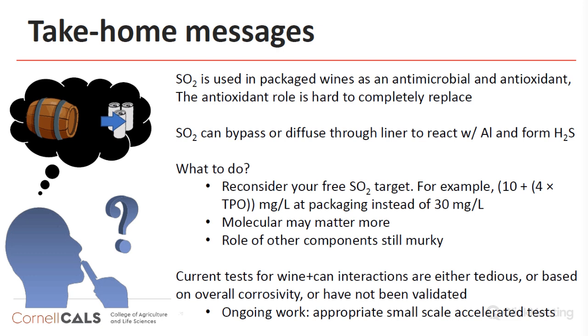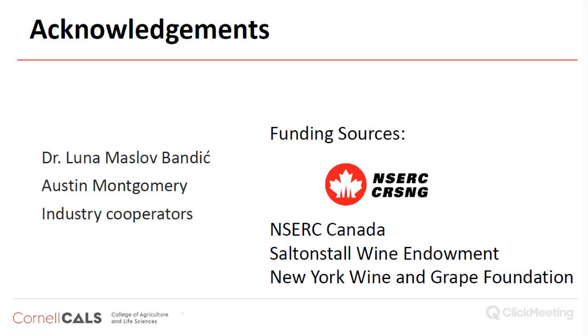Because 1 milligram per liter of oxygen will react with 4 milligrams per liter of SO2. So this seems like a reasonable place to target for the low end. And with that, you can have enough SO2 to avoid oxidized aromas appearing, but not so much that you won't get rapid H2S formation. And we are currently working on ways to do better validated short-term accelerated testing that can be useful in a production environment. And I think that wraps us up and gets us to acknowledgements, and will then be a transition to Joshua. Is that correct, Rachel?